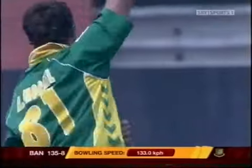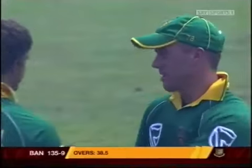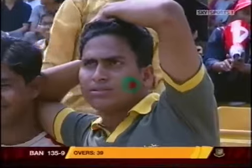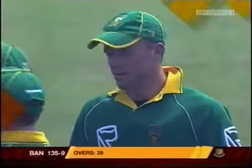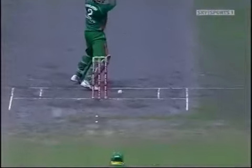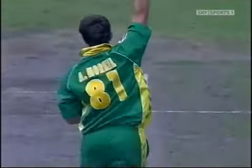Big shout, and the finger goes up. Willowmoore gets his fourth. Bangladesh 9 down. The keeper, AB de Villiers, makes no mistake. Big edge, straight to his hands. Mashrafe Mortaza departs. Another wicket gone.